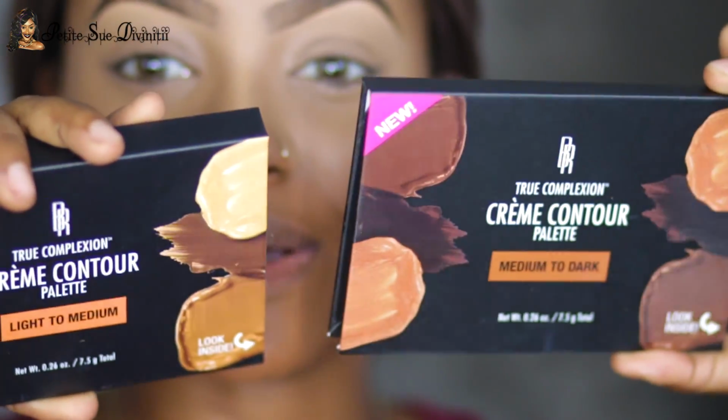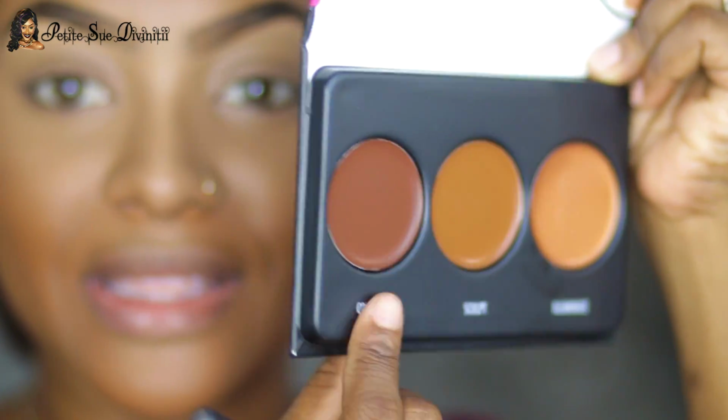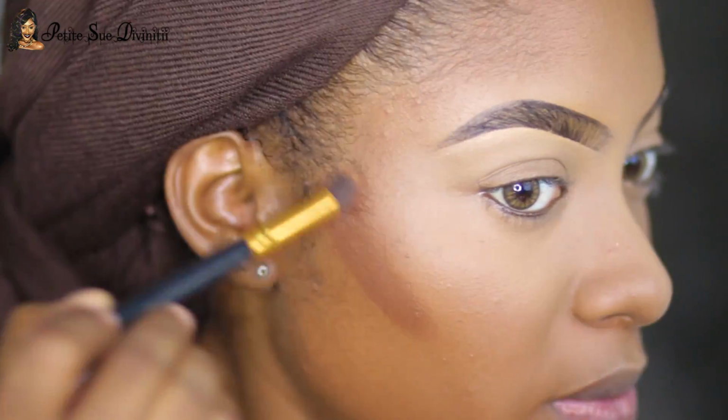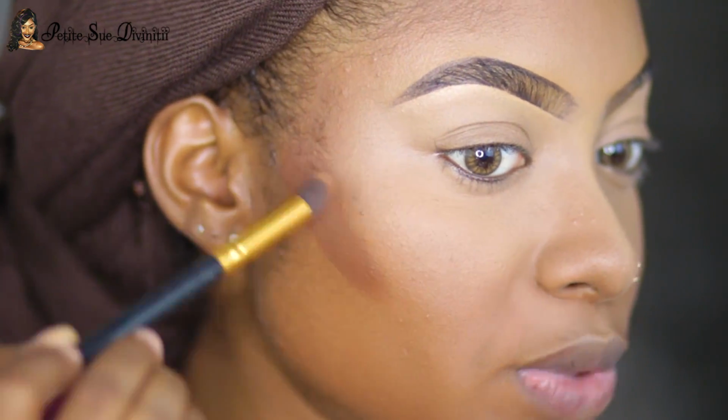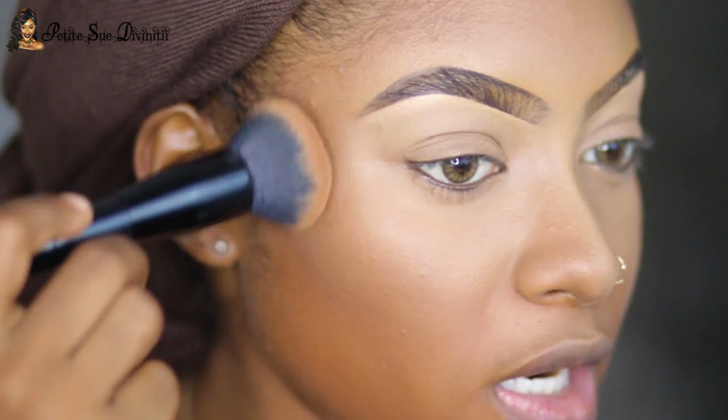So I'm going to do some cream contouring. I'm going in with this shade, and it just says contour. I really don't want to see any harsh lines. Guys, I know I look so basic in the hair department right now, but listen.